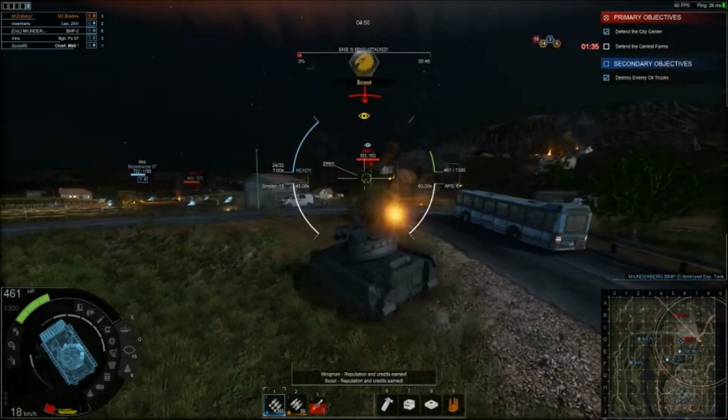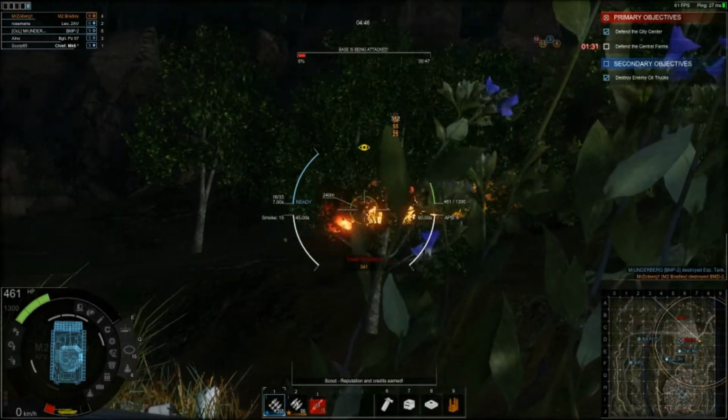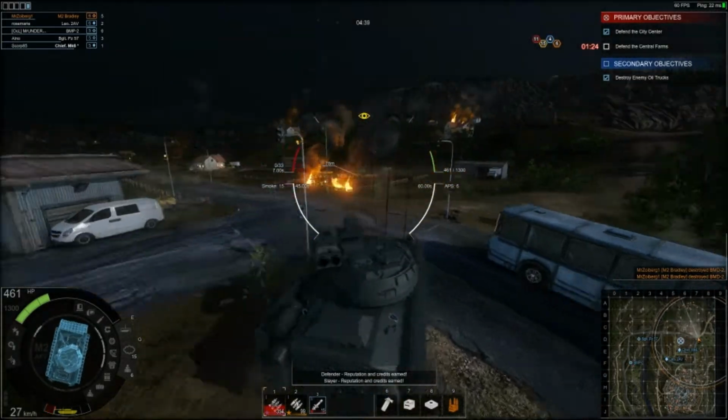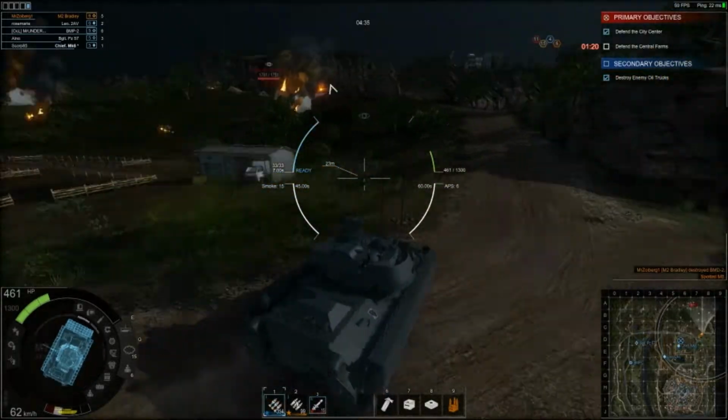Something on the hill. This is the risk you find. If you get into this position, this is the risk you can take. Stuff on the hill can spot you, and you won't be able to really spot them unless your team spotted them. Like that situation, team spotted him, so I'd be able to shoot him.